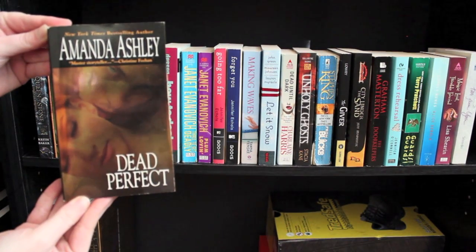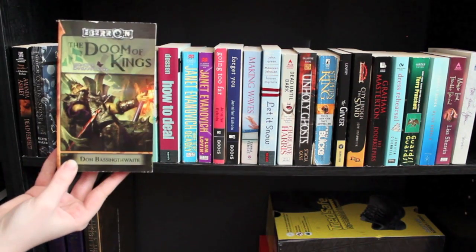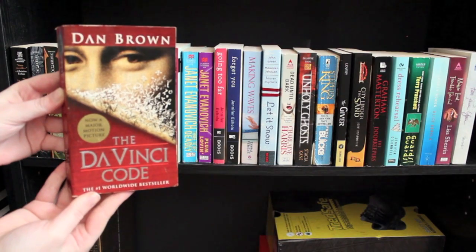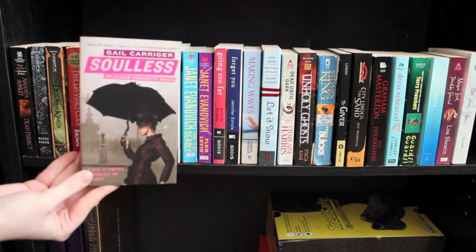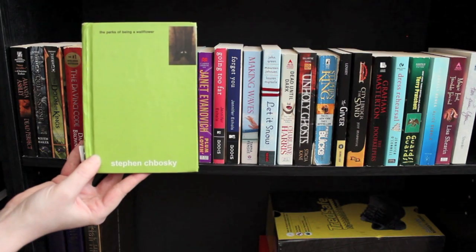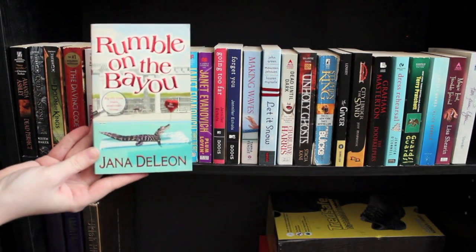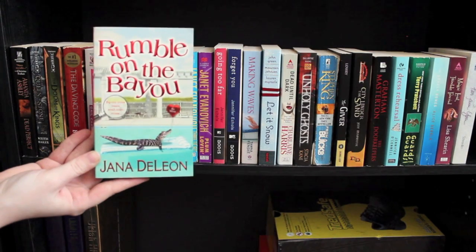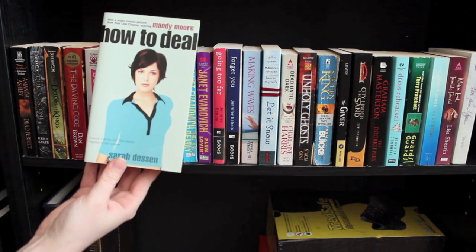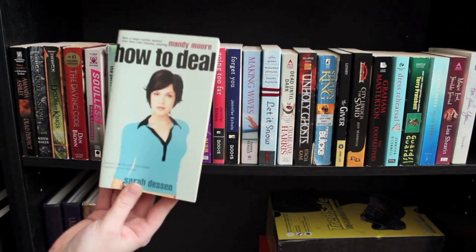I have Dead Perfect by Amanda Ashley, The Queen of Stone by Keith Baker, The Doom of Kings by Dawn Bassingthwaite, The Da Vinci Code by Dan Brown, Soulless by Gail Carriger, The Perks of Being a Wallflower by Stephen Chbosky, Unlucky by Jana DeLeon, Rumble on the Bayou, also by Jana DeLeon, How to Deal by Sarah Dessen. This is actually Someone Like You and That Summer, just bound up together in one book.